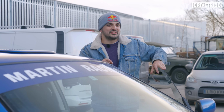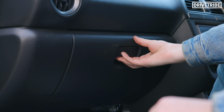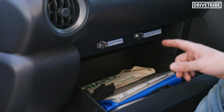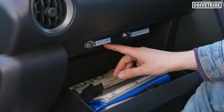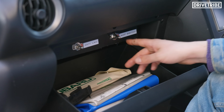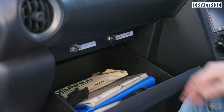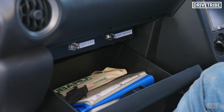Good to go. It'd be good to make sure that the intercooler spray works as well. We have also noticed something in the glove box. Come and have a look at this. This is what we're talking about. We've got a switch for anti-lag and a switch for cranking the map up of the engine. Why those aren't permanently on, I'm not sure. But yes, we will be using those in future.